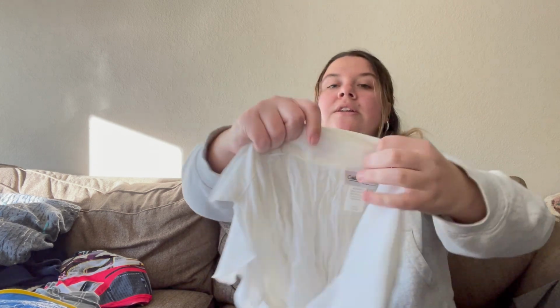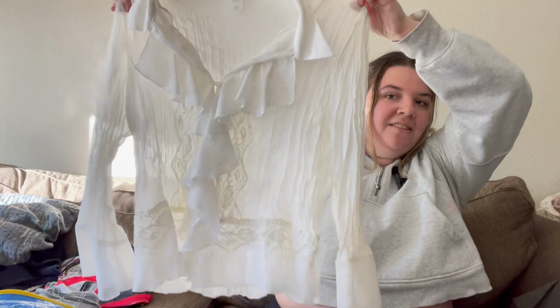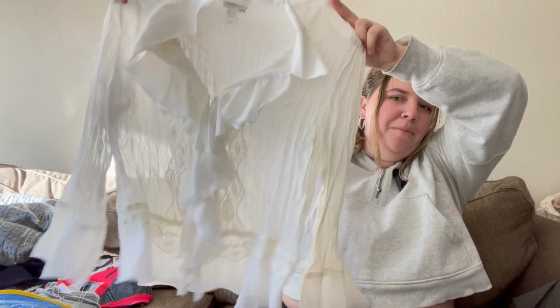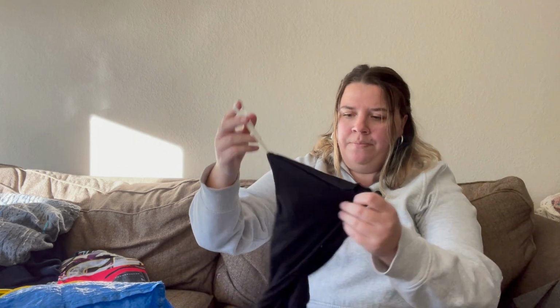Here is a vintage Coldwater Creek. I believe it's vintage. White blouse. Picked this up based on style. I sold one of these, not like a similar one, not as cute, but for like $50 or $60. It was all lace, I think 50 on Depop.